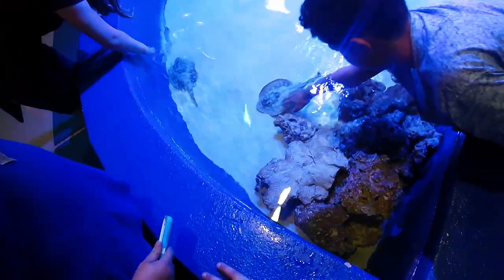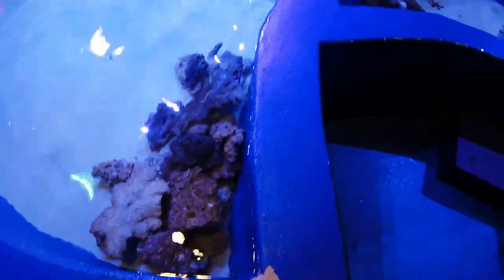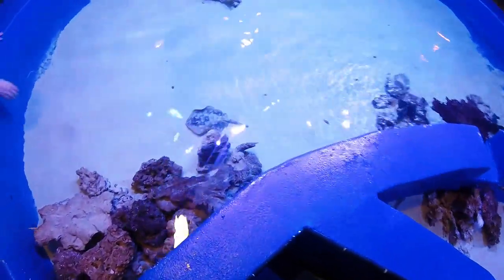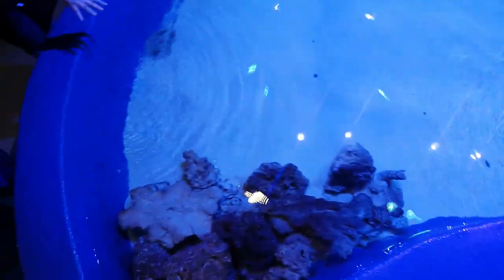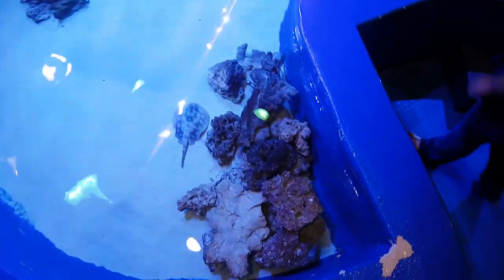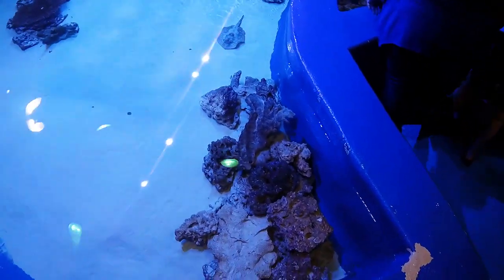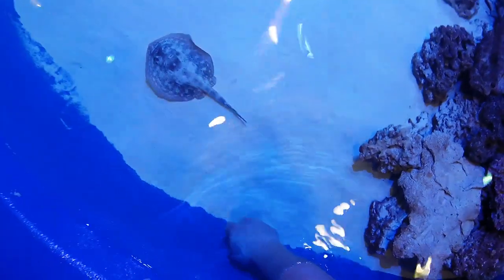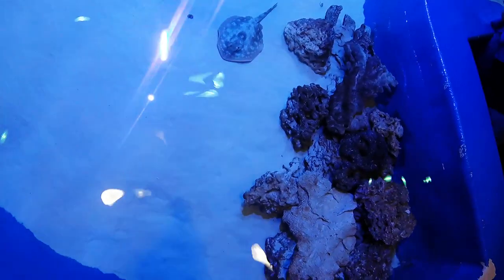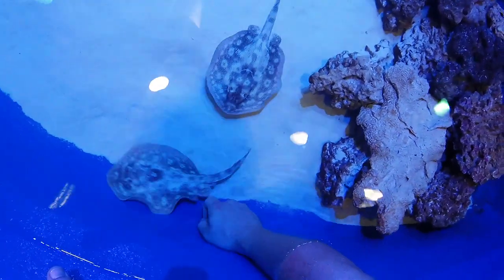Do it, Rachel. Go ahead. The starfish over here, too. We're going to have to reach in. We're going to have to lean over. You may get wet. You're going to have to get wet if you need to. That's so cool.